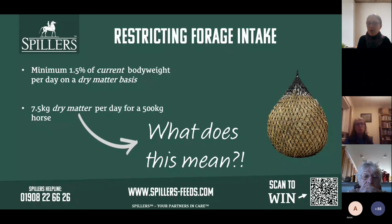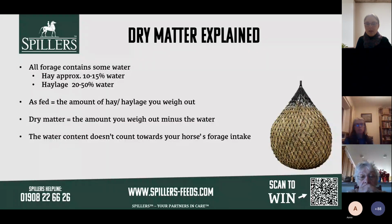But what does this term dry matter really mean? It's something that often causes confusion, but is really important to try and get your head around if you're restricting your horse's forage intake, and particularly if you're doing that and they don't have access to grazing. So all forage, even unsoaked hay, contains some water. Hay typically contains around 10 to 15% water, and haylage is approximately 20 to 50% water.